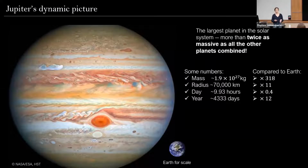So let me first briefly introduce to you the Jovian system, starting with Jupiter. So Jupiter is a huge planet. It's a gas giant planet. You can see here a footage of this planet taken by the Hubble telescope. It's a planet which is about 10 times larger than the Earth. And you can see that it really exhibits a very interesting multi-scale dynamics at its surface.